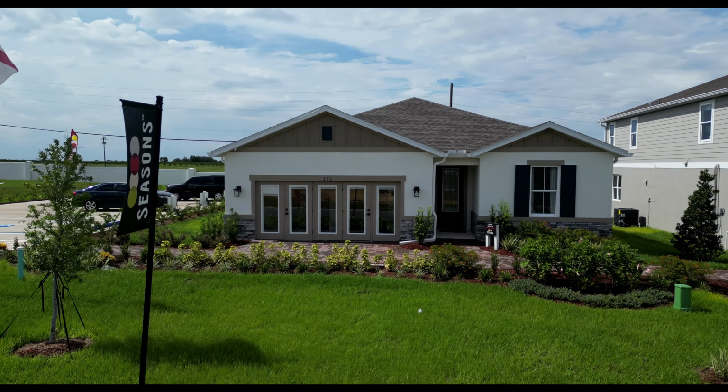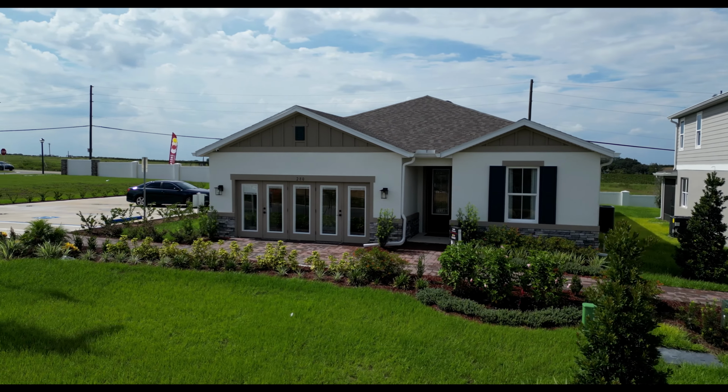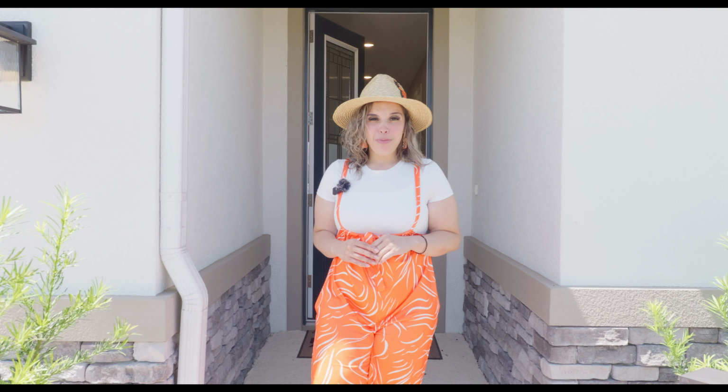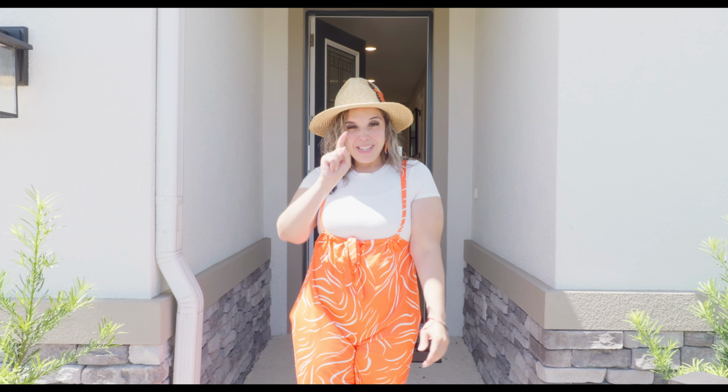Are you looking for a single-story new construction home that has 2 suites in the low $300,000 range? Well, then look no further because I got you.